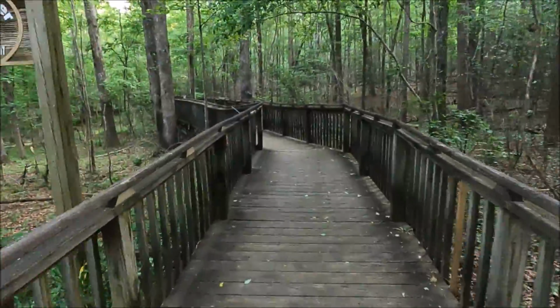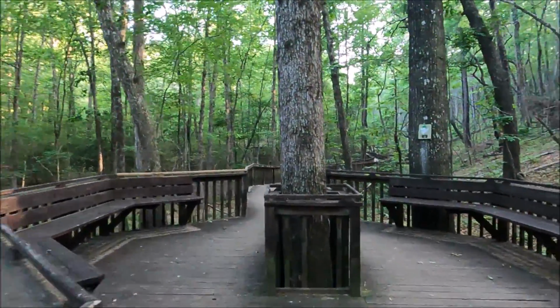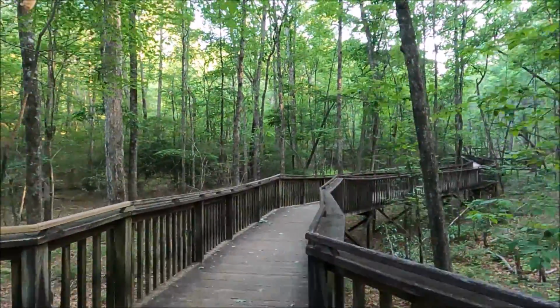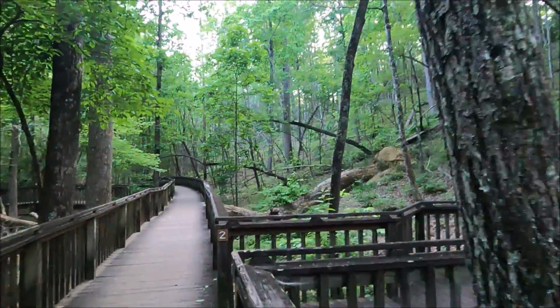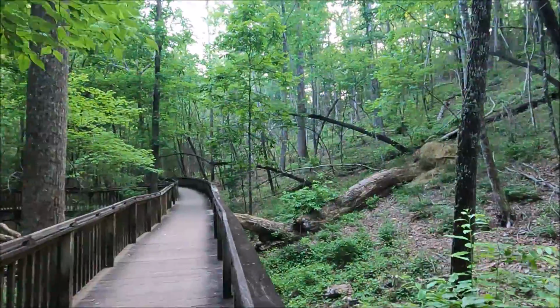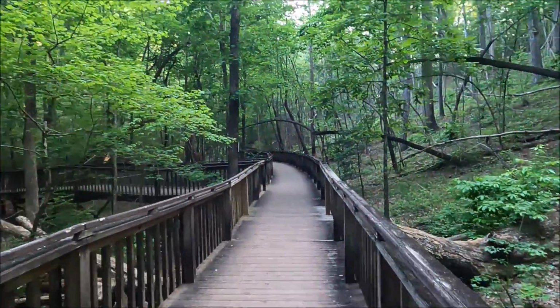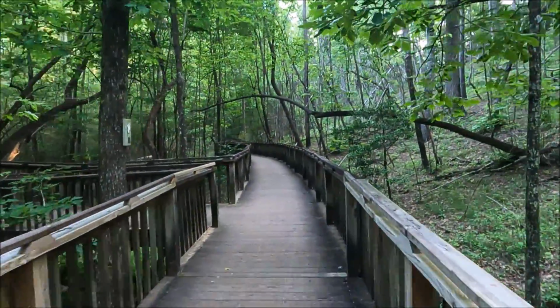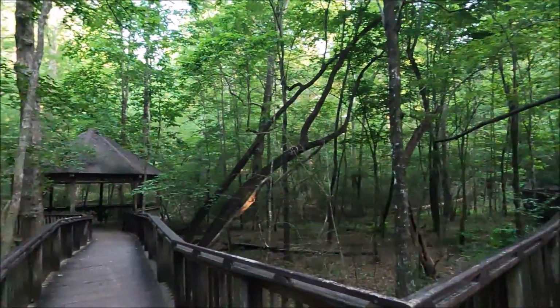There are actually several trails here in the park, including this one that is a boardwalk. Tree right in the middle of the trail, instead of cutting it down, they went around it. That's cool. Got a picnic table there. Boy, that was a big tree that fell. A little gazebo down there with a picnic table.